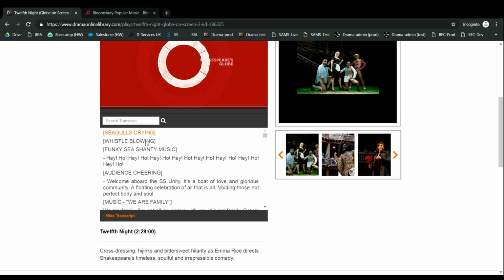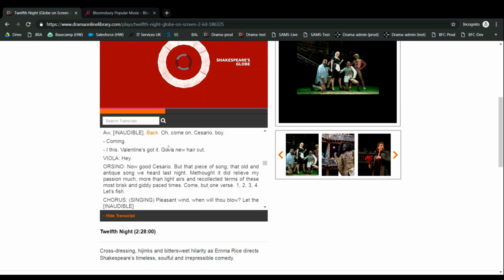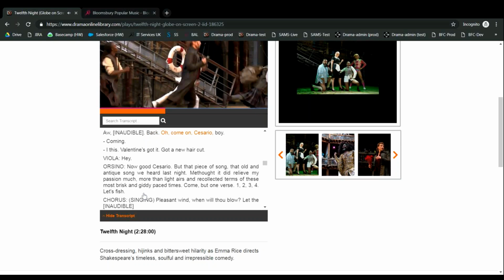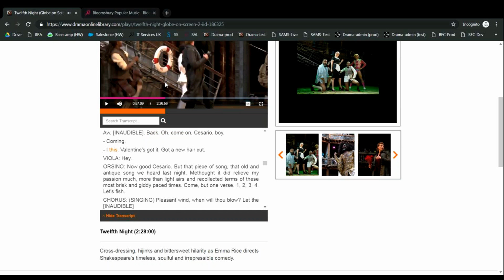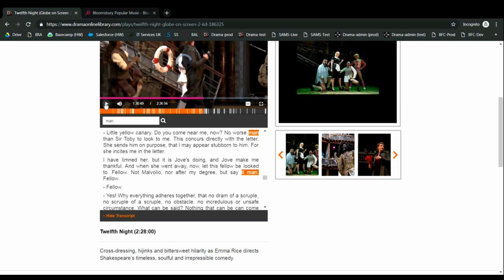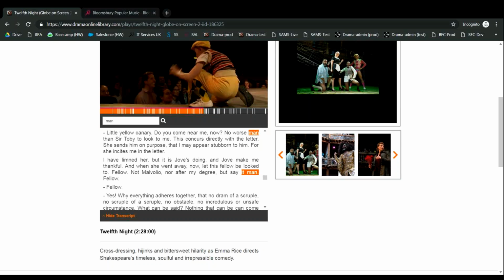And it's all interactive. So if I click on that, jump to another point in the play, you'll see this highlighting here. The highlighting will move along as the video plays, and then you can click on any word to jump to that point in the video, so you can search it. So then it tells me, okay, there's lots of hits in this section of the play, and then you can see the terms highlighted.